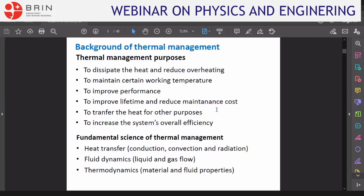For example, we use active cooling by adding some equipment such as a pump or blower. We have to know how the fluid flows, liquid or gas, and also the thermodynamics here, related to materials and fluid properties, because it's very important for designing thermal management in the device, such as thermal conductivity, specific heat, et cetera.